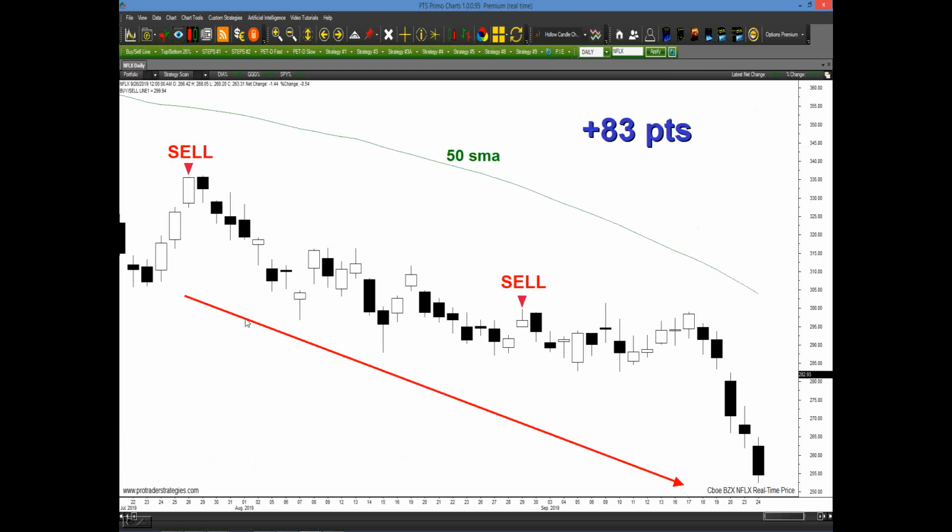All right? Well, look at the bounces. There was a bounce right here. You would have sold right at the top. You could have taken advantage of this all the way down to 83 points. Or if you missed that one, take advantage of this sell-off for about 30 or 40 points. To see how the odds are in your favor when you are in sync with the overall trend.